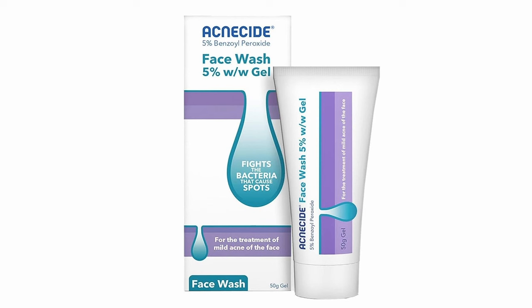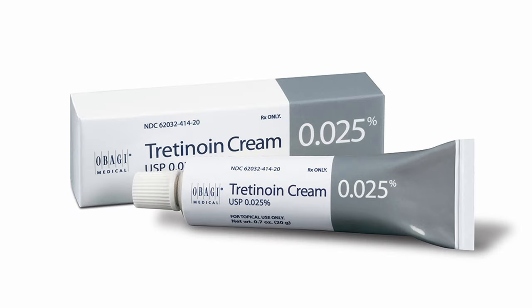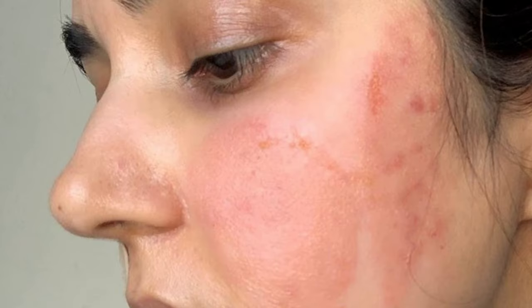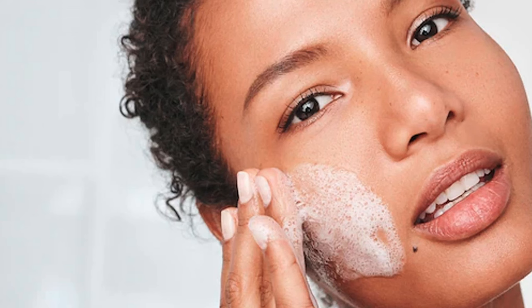If you struggle with acne, opt for ingredients like benzoyl peroxide, salicylic acid, glycolic acid, and tretinoin. These components help unclog pores, prevent breakouts, and reduce the formation of blackheads. Yuck! Be careful not to scrub at your face or use super harsh chemicals on your skin. Always go for gentle, smooth cleansers.